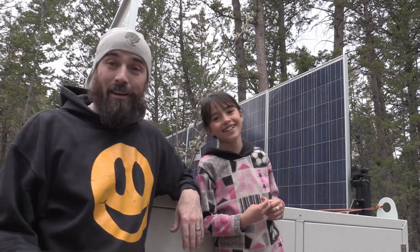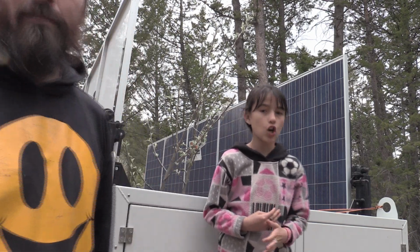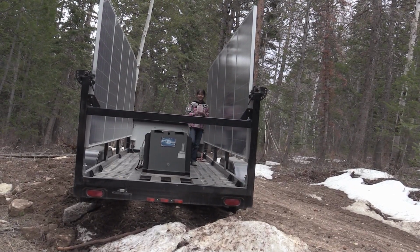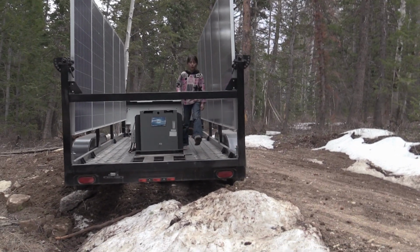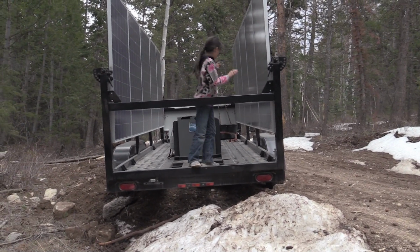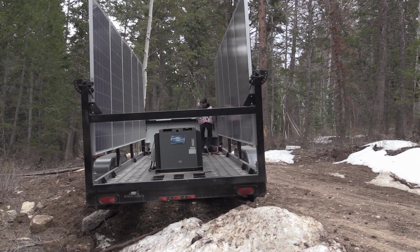All right, so hey, let's unload these trees and go plant them. Yep, let's go. How do you do it very carefully? Like, what, do you have to press a button or something? Yes. Okay, where's the button?